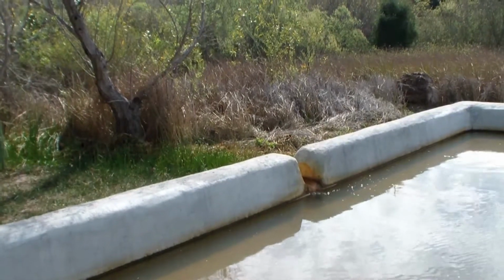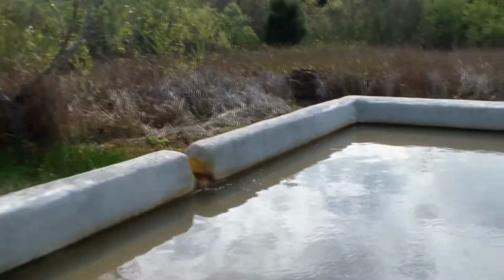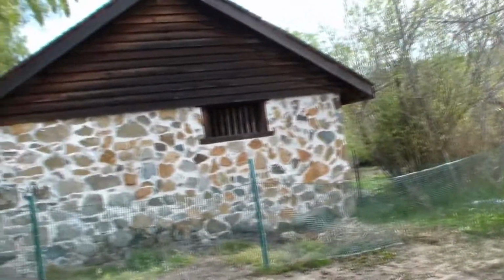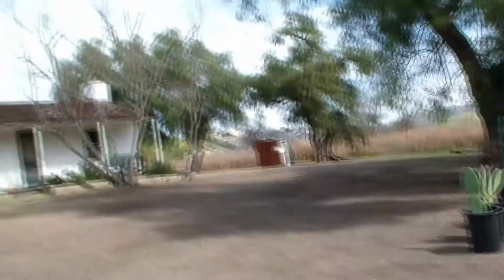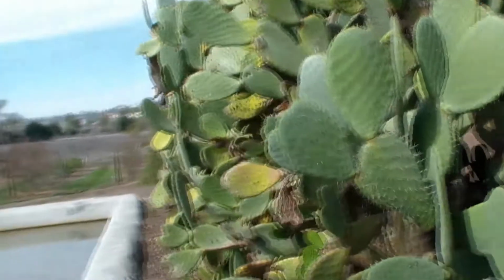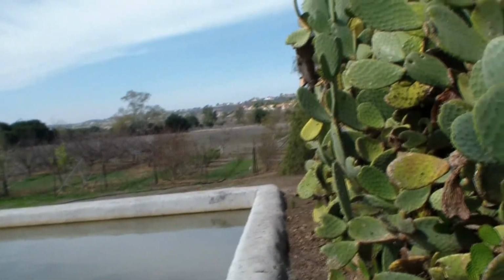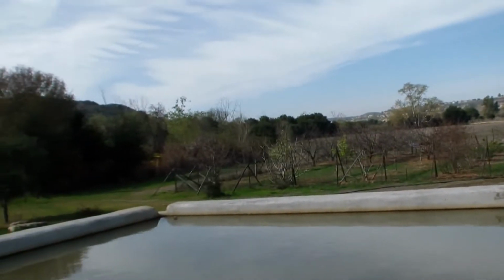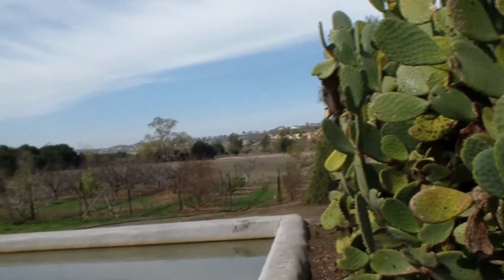What a pleasant place. You can see the natural water flowing in. It's like some sort of a spring coming over in this field here. There's that stone house we saw before. Looking back from the ranch house from the south looking north. Seem to have a lot of nice farmland over here. And oh, what a peaceful, beautiful place. I can't wait to get on the trails.